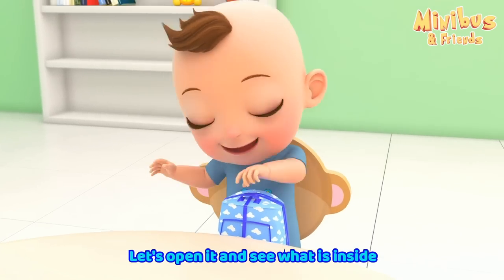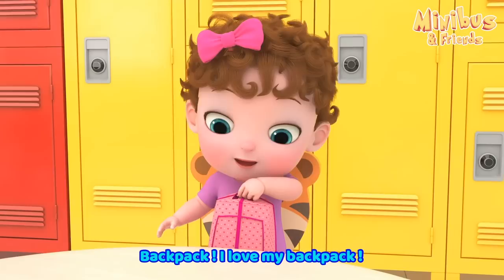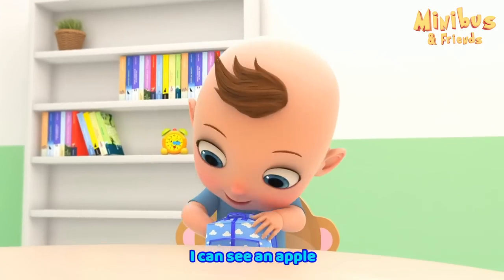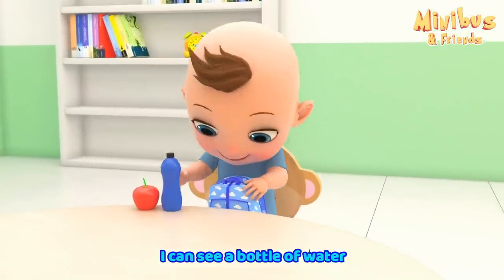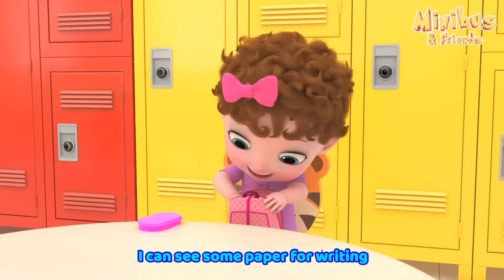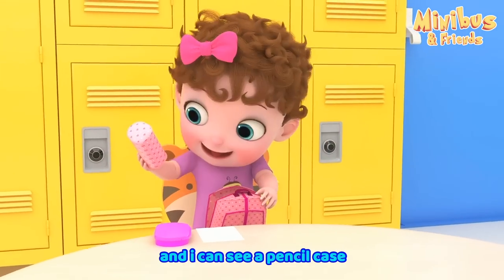Let's open it and see what is inside. Backpack, I love my backpack. Let's open it and see what is inside. I can see an apple, I can see a bottle of water, and I can see a storybook. I can see a lunchbox, I can see some paper for writing, and I can see a pencil case.